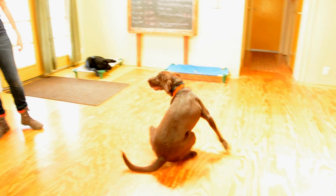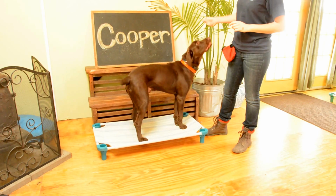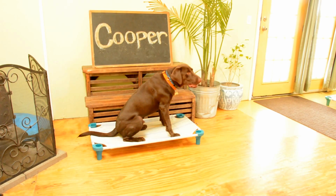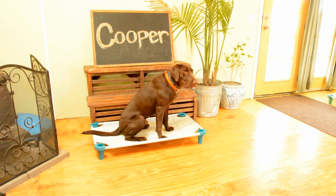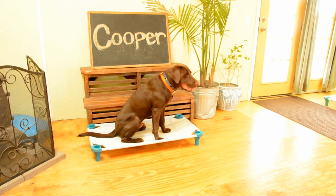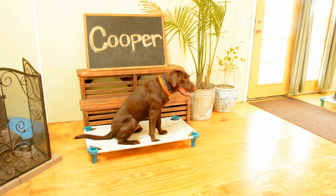Okay. Place. Now when we use the place command, sit. We point. Sit. See, like right then he didn't do it. So then she pushed him down a little bit. Sit. But when we say the place command, we point directly to whatever we want him to get on. Because the place command is, in essence, see this thing right here? Get on it. So he's on his place board, which is wonderful. And he's done really, really well.